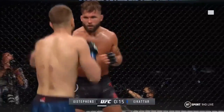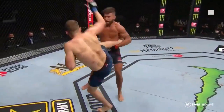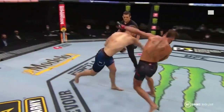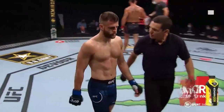Kattar starting to let his hands go here late round one. In terms of pure boxing skill in the UFC, Calvin Kattar ranks up there with anybody. Oh, Stevens just rips the body. Big shot. Outstanding action through 5 minutes. Whew. What a first round.